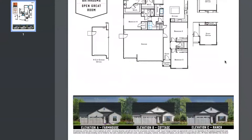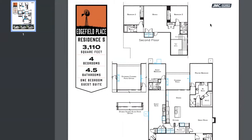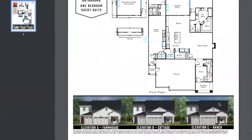Residence 5 is 3,110 square feet, 4 bedrooms, 4.5 bathrooms with a 1 bedroom guest suite. On the second floor, you have bedroom 3, a bonus room, and bedroom 2. Downstairs, you have the master suite, and then you have your guest suite right here. You have an option for an extended covered patio, and then you have an option for a double sliding door at the guest suite. And here is the elevation for this floor plan.